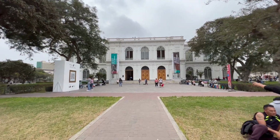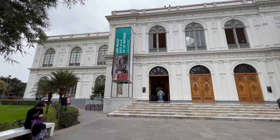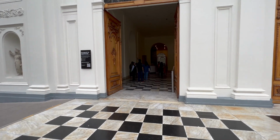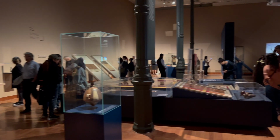If you love architecture and history, then there is an amazing neo-Renaissance building that you can find within Parque de la Exposición, and this building is called El Palacio de la Exposición, or the Exhibition Palace, if that's the right translation for it. And this building was designed by the architect Antonio Leonardi and was inaugurated in 1872. This building today now houses the Museum of Art of Lima, which is referred to as the Mali Museum. The Mali Museum showcases an extensive collection of art from pre-Columbian times to modern contemporary times.